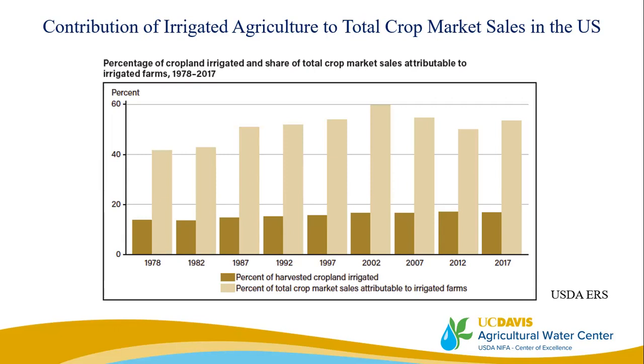However, we have seen that we cannot use groundwater in a way that is unsustainable. Therefore, we have a big challenge on one hand to find ways to use groundwater sustainably, and on the other hand, to practice irrigated agriculture that is key to meeting the grand challenge of producing enough nutritious food for the world's growing population.